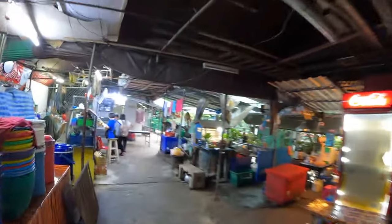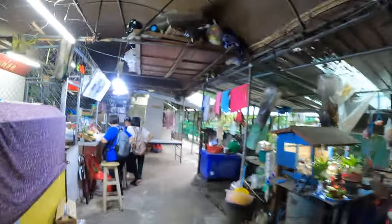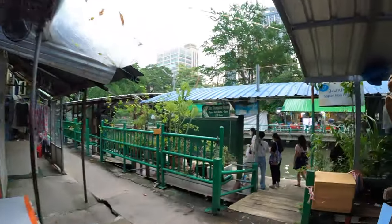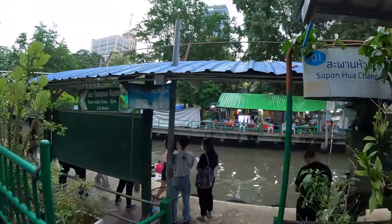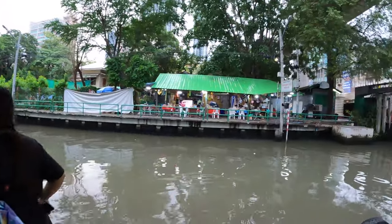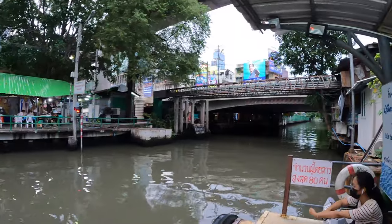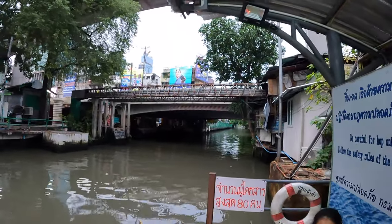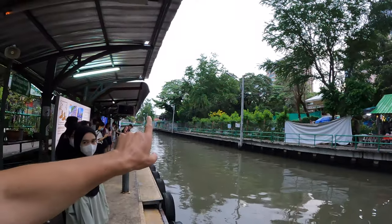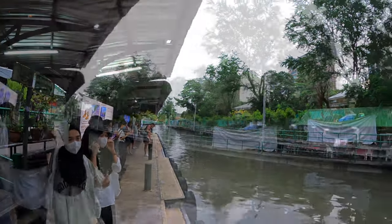And you can see some food options here and a cute little boat station where you can jump on a boat to Panfa Lilan, which is about a 15-minute walk from Khao San Road. The boats come from this direction and go down this direction to Panfa Lilan.